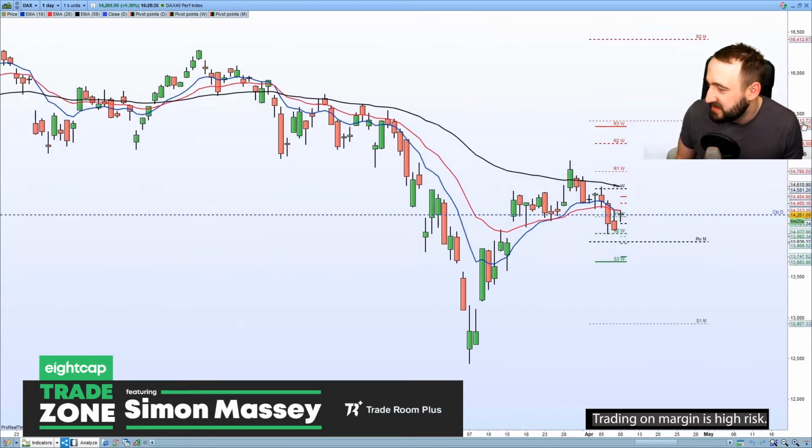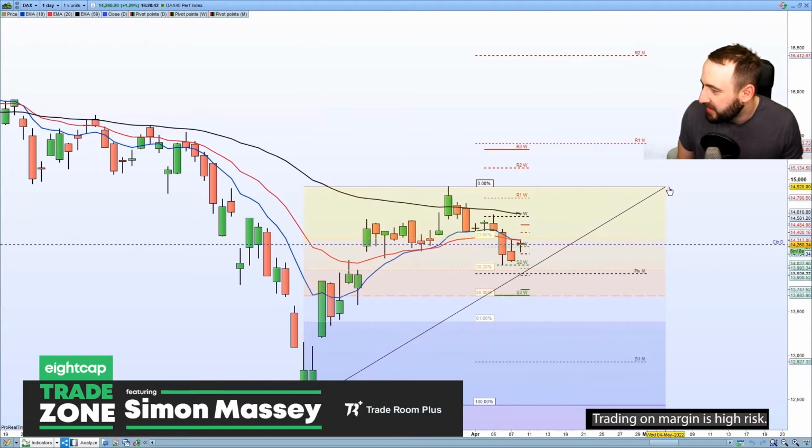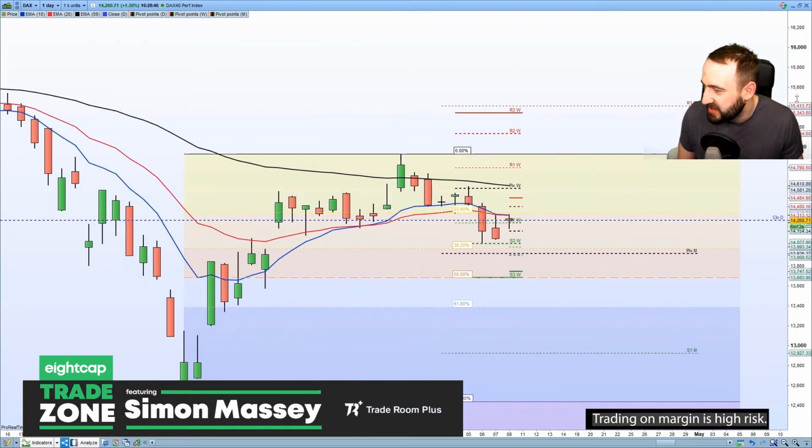The DAX has found a bit of stability, but it hasn't been as strong as the FTSE. And as we're rolling over and we've set a high that looks like a pretty clear high, we can have a look at our Fibonacci retracements and see if there are any levels of interest where we could potentially catch this market.